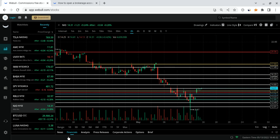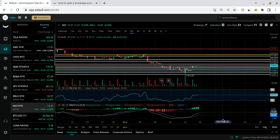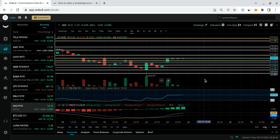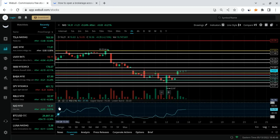Things are definitely improving. But other than that, from a technical perspective, we could look at the RSI and the MACD for NIO. Look at this right here. You can see the RSI dropped really hard, and now it's starting to pick up. The MACD flips with the 9-day moving average, showing a trend reversal signal. Once again, looking a lot better.